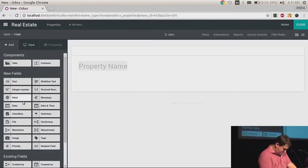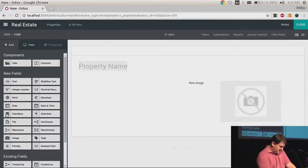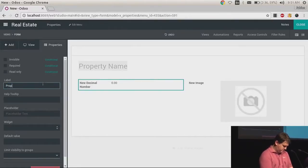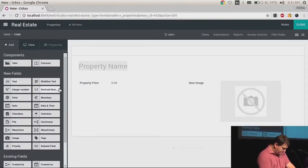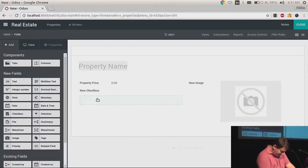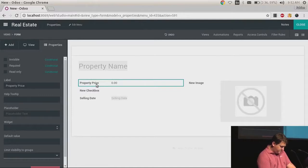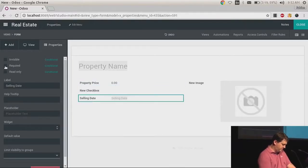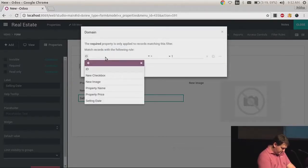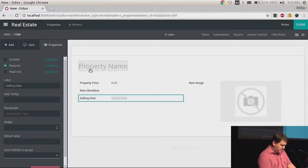So let's add an image here, on the right. Let's add the price of this property, so decimal, like this. And you click, property price. In a few minutes, you can drag and drop and build your own thing. Let's add a checkbox, I don't know why, and then a date. Selling date, like this, and I can customize. Let's say if the property price is too big, I want the selling date to be required, so required conditional, and I can filter: if the property price is bigger than 100 euro, I want my selling date to become required.